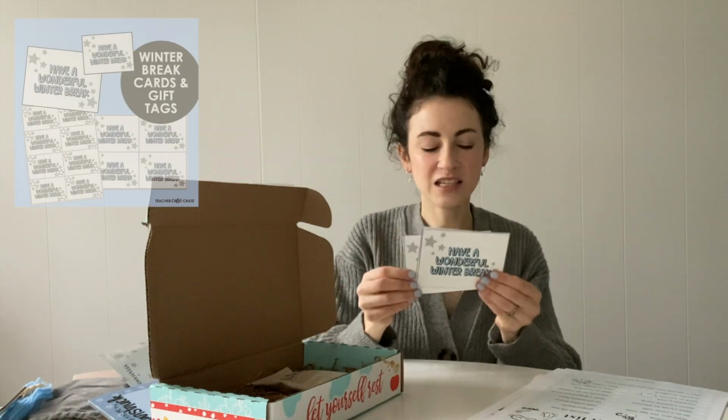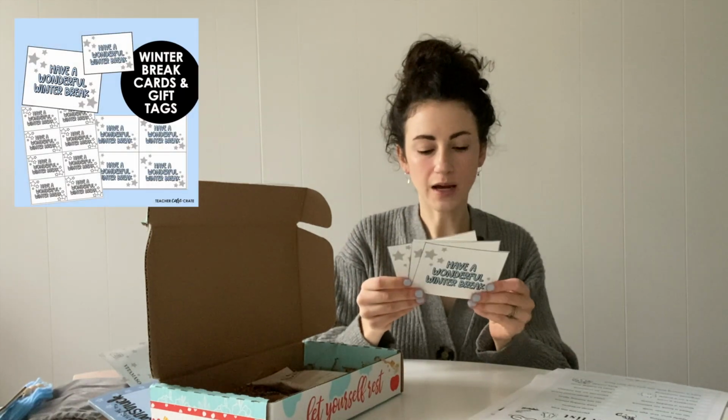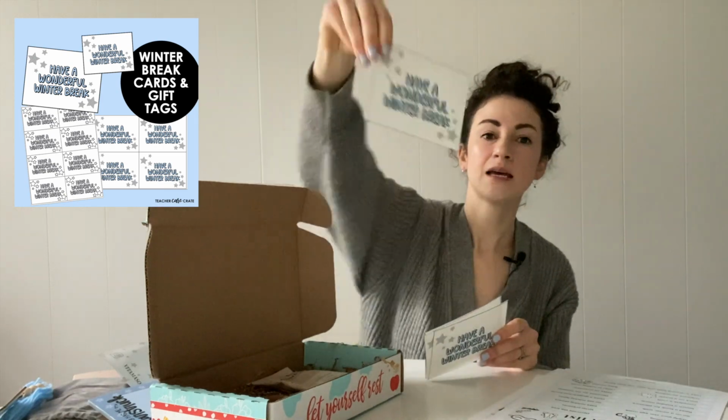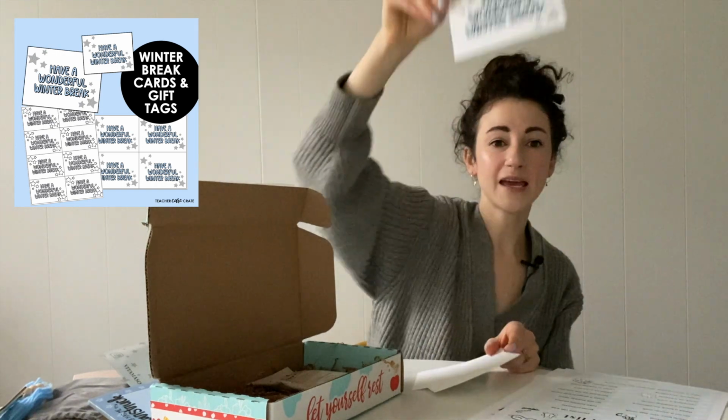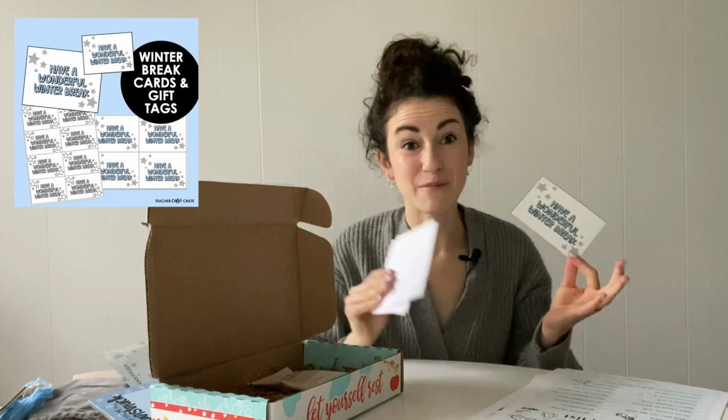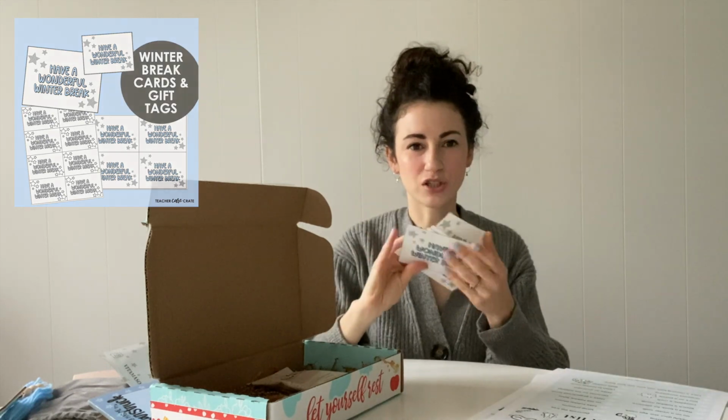Then also included in the digital downloads are these printables, which you can use as cards or gift tags. They come in 2 different sizes. Says, "Have a wonderful winter break." There's an editable file in case you want to add your name. You can just print these out if that's something you like to do and distribute them to students before break.